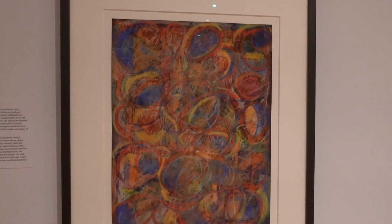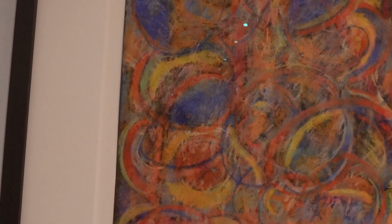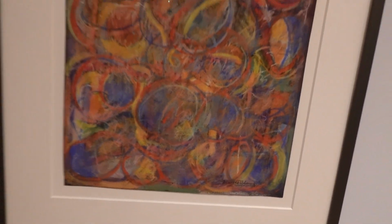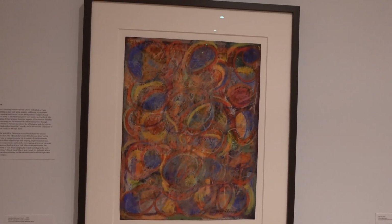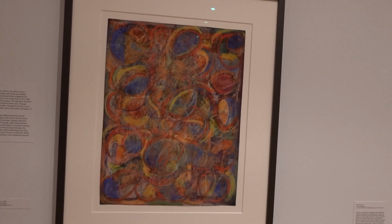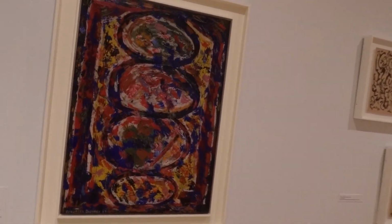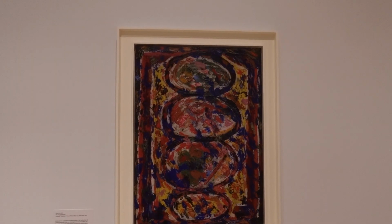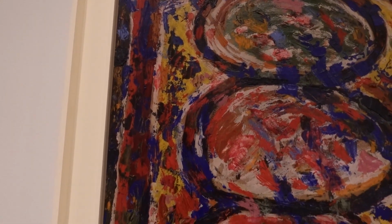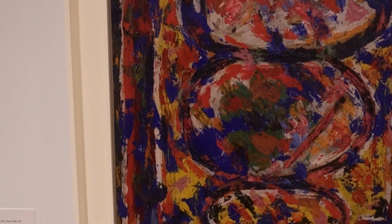So this is the work from Paris. This is when he starts to go abstract. It's untitled Abstract Circles, 1956. Pastel and mixed media on paper, and I would say that that's probably about 28 by 20, something like that. Chartres, 1954, oil on paperboard.